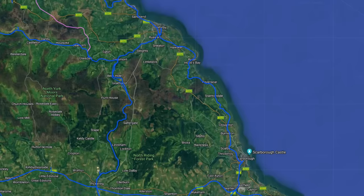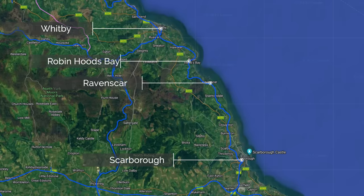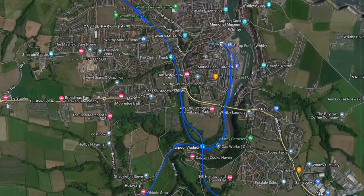So what seems such a long time ago now, we began our journey back down here in Scarborough, and we headed north towards places such as Ravenscar, Robin Hood's Bay, and on towards Whitby, where we are right now. In the last episode, we left off just north of Larpool Viaduct, but how did the trains get from up the top of this line and down into Whitby Town Station?